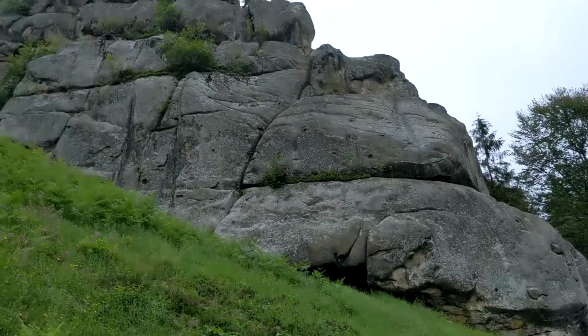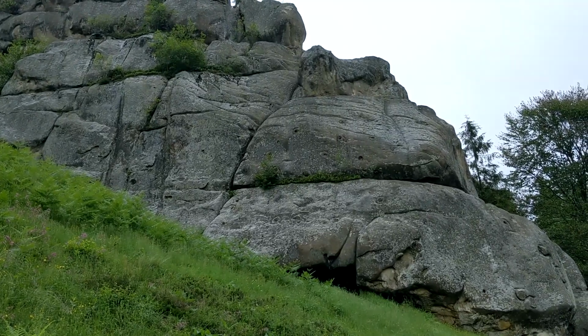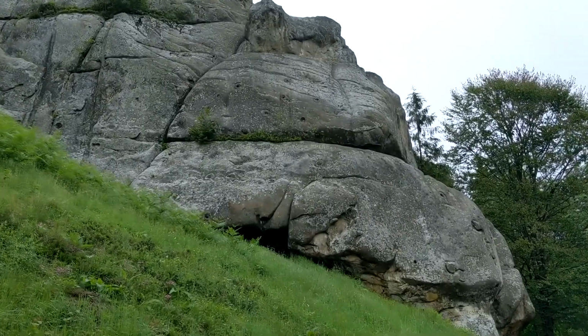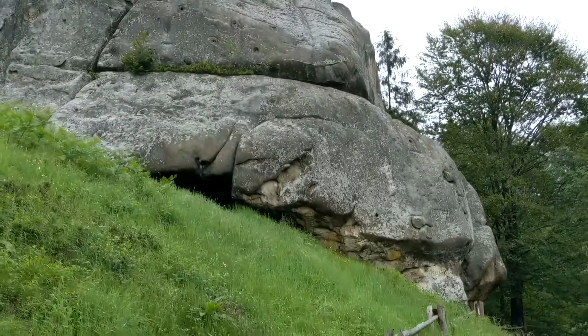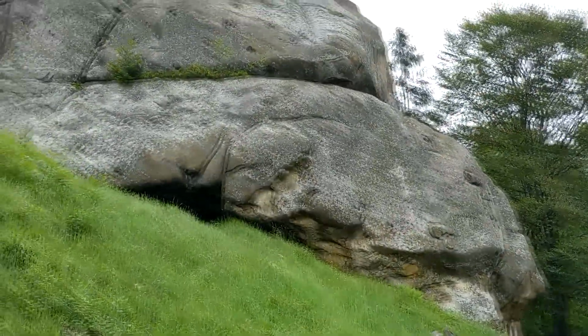So we're hiking up towards the rock face, and you can kind of see in this face on the rock the holes that were drilled out for the support beams of the wooden structure that once almost completely covered these rocks.